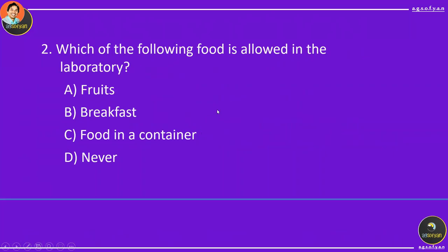Number 2, which of the following food is allowed in the lab? Fruit, breakfast, food in a container, or never. Okay, give your answer. The answer should be never. Never bring food or drinks in the lab.